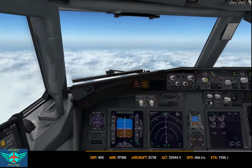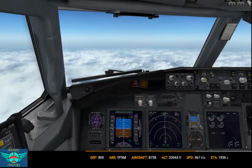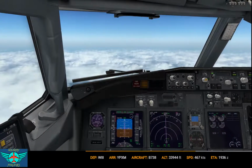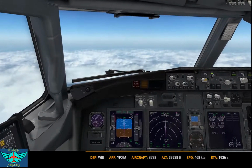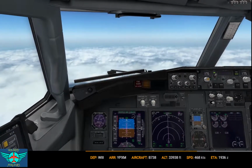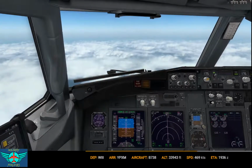Top of descent rapidly approaching here. Get ready for this pitch down as we get ready to make this RNAV approach to runway 18, Christmas Island, Australia territory in the Indian Ocean. Here we go. There goes the engines rolling back, and we're pitching over into the descent.